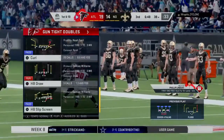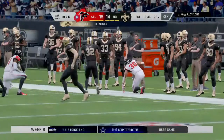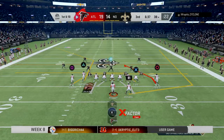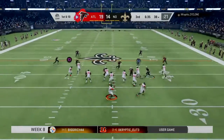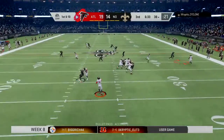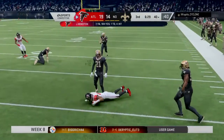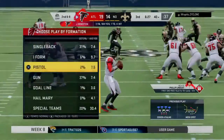10 yards there and a first down for the Falcons. Jameis now just 6 of 15 through the air. Not good, but first and 10 here. Jameis to throw it. Catch made by Slayton. Gives him a couple on the catch, and it's second and eight.